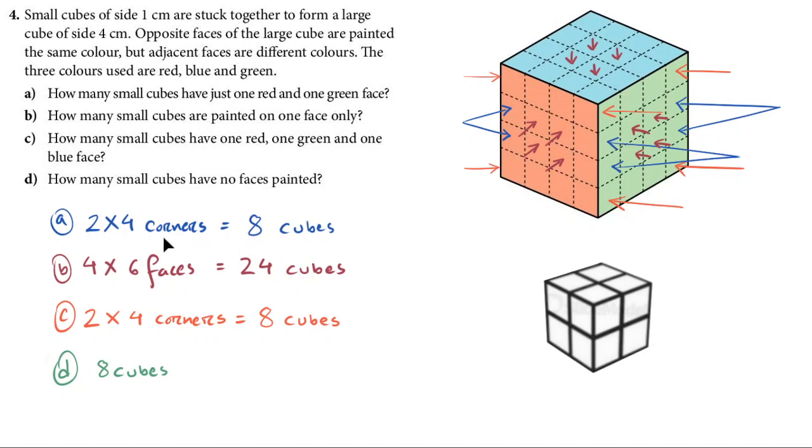As you can see, I have color coded the answers along with the arrows so that you can understand. We need to find which cubes have just one red and one green face. So it's written in blue. The answer is 8 cubes. The reason is this cube has got red and green. If you extract this small cube out of this big cube, there are no other places on this cube which has got any other colors. It has got only these 2 faces colored in red and green.